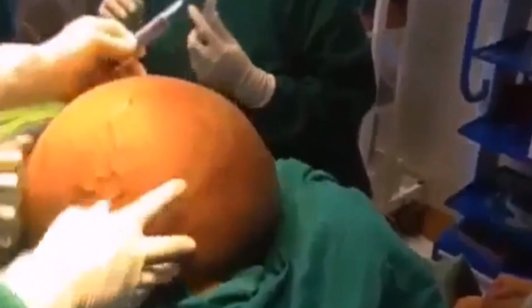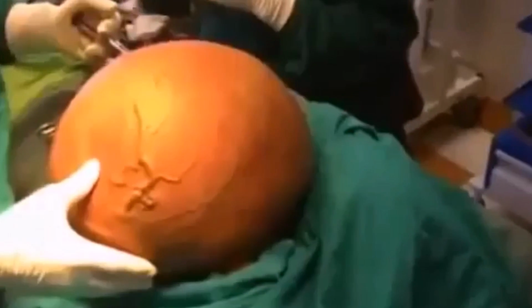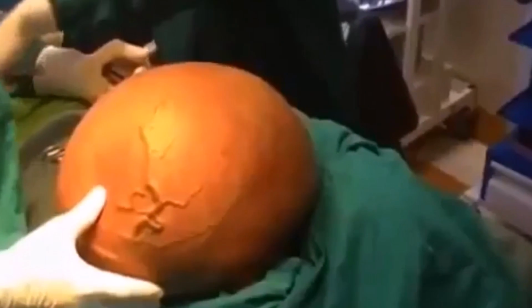Now I'm going to speculate a bit here, but you don't normally see lipomas get this big in the United States. I think that's because there's adequate medical coverage. But third world nations where people can't get treatment, these things grow insanely huge, and that's why you see them in places like India and Pakistan at this size.